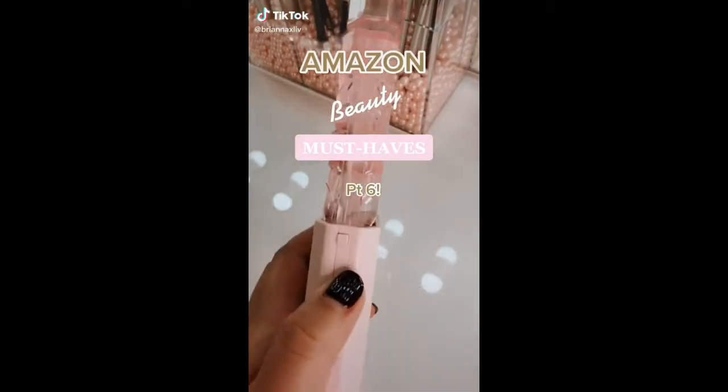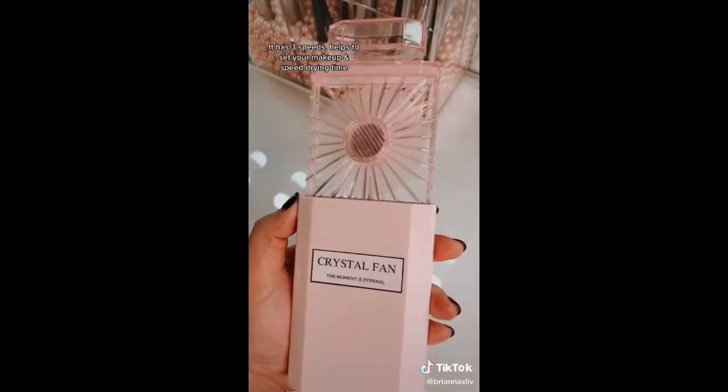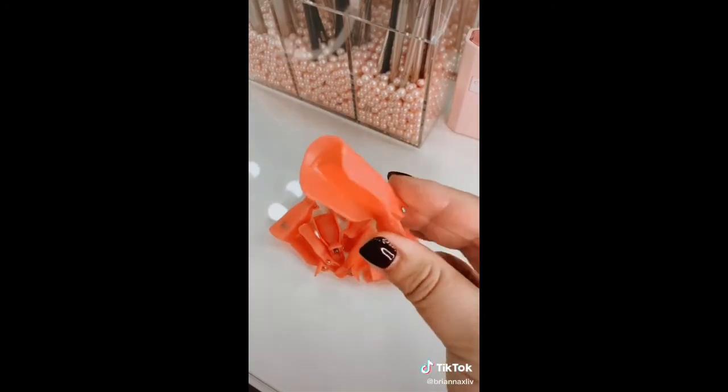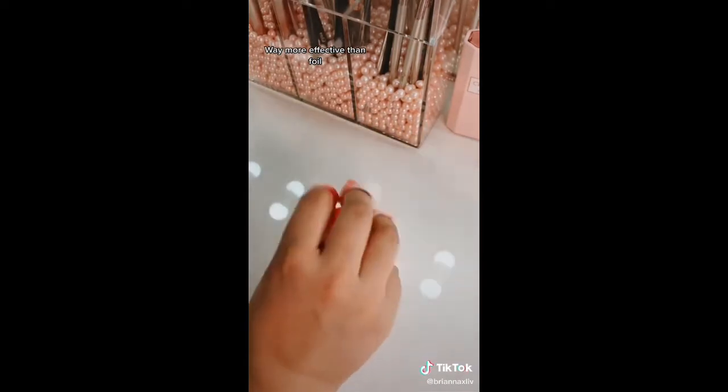Amazon Beauty Must-Haves, Part 6. This fan that is disguised as a perfume bottle, it has 3 speeds and it helps to set your makeup and speed up drying time. These nail soak-off clips will help you save a trip to the nail salon. It comes in a pack of 10 and it's way more effective than foil for less than $4.